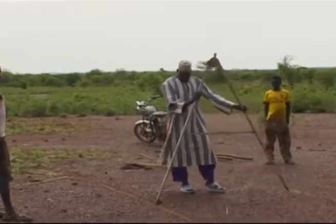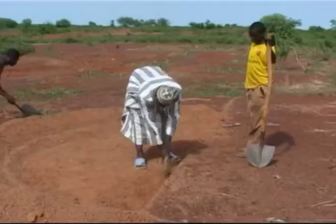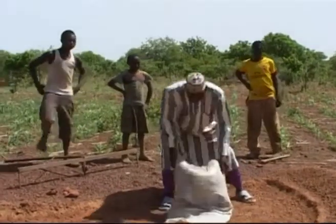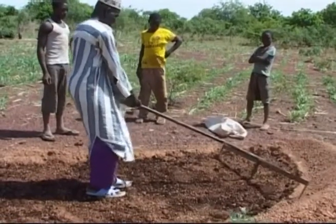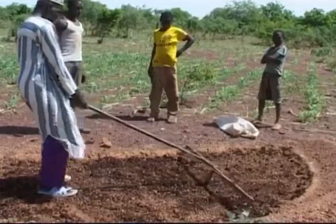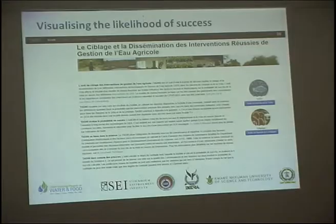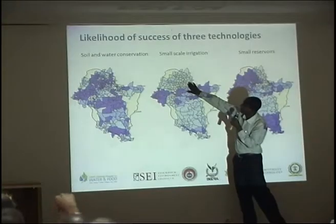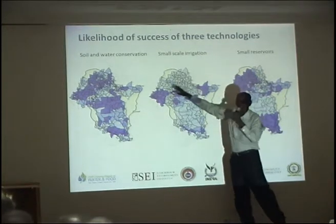During the past 50 years, different technical solutions have been used to efficiently and productively manage rainfall for agriculture in the Volta River Basin. The interventions have helped increase farmers' productivity and income. Yet, there is still opportunity to replicate these interventions elsewhere, but what is likely to work where? To help decision makers answer the question, CPWF has developed a web-based tool that can indicate whether conservation agriculture, small-scale irrigation, or small reservoirs are likely to be successful in a certain place.